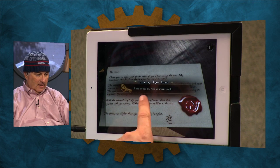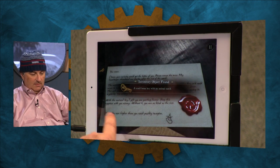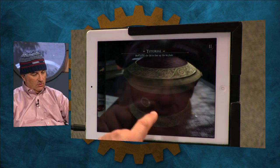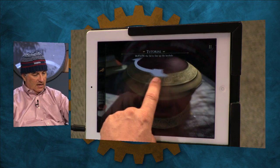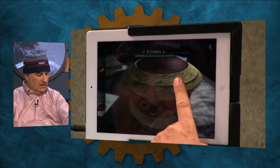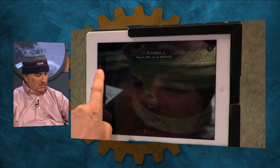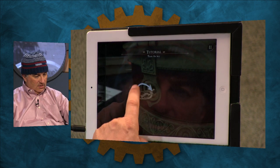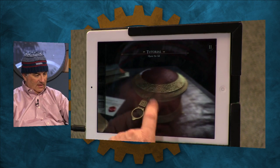So you tap the key. Now you have a key. This is your little keep-things-in-here thing. Now, there are objects in the world like this lid. I can rotate it, and what I'm going to try to do is line up the keyhole right here. Then I'm going to take the key, drag it in there, and turn the key. Oh my gosh. And then I'm going to open this up.